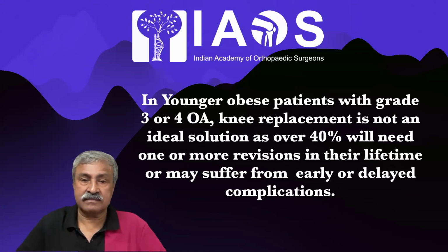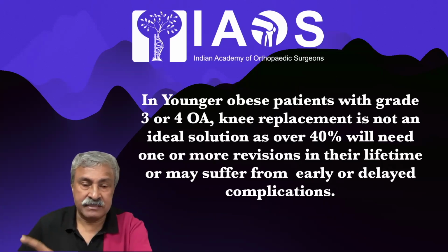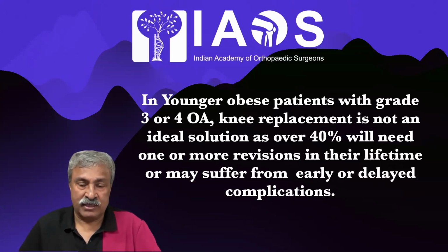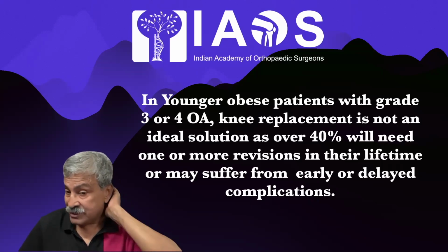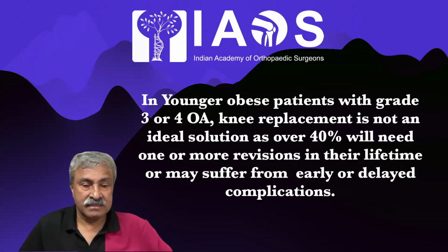In younger obese patients with grade 3 or 4 osteoarthritis, knee replacement is not an ideal solution, as 40% of patients will need one or more revisions in their lifetime, or may suffer from early or late delayed complications, multiple surgeries, revisions, periprosthetic fractures, which is a complete saga of nightmares. And if the patient is shown the possible complications that can occur, he would probably agree to live with the pain than get his knee replaced at the age of 40.